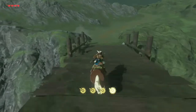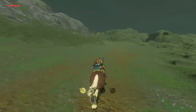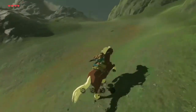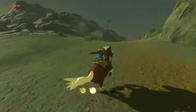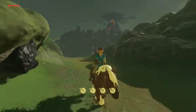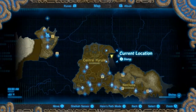There's a core arc location. Let's figure out where this trail goes. I know, I am a very good guide of Let's Playing stuff. Especially when I have no idea where I'm going. There's an unusual amount of pop-in going on right now. Where am I?